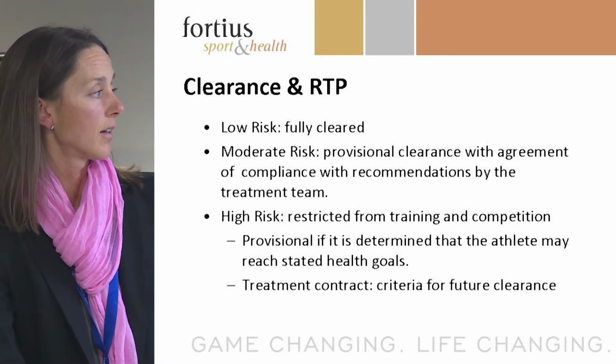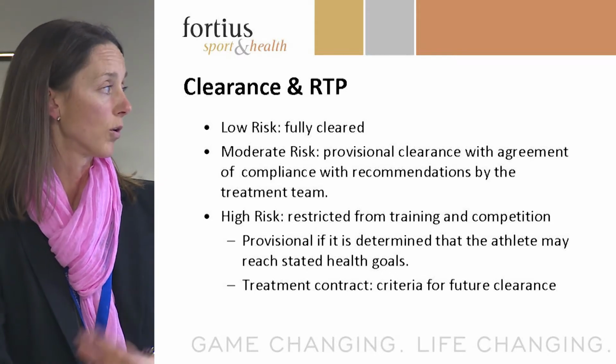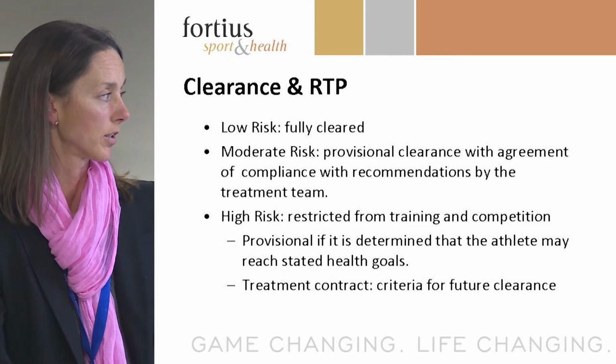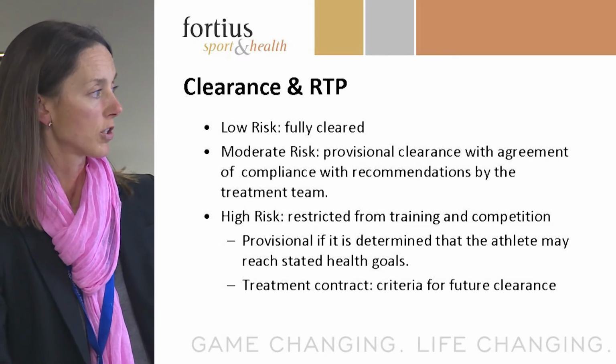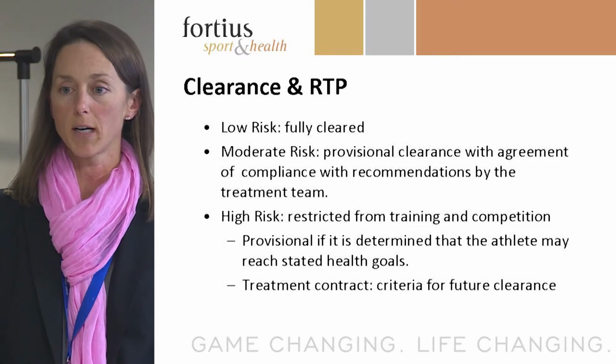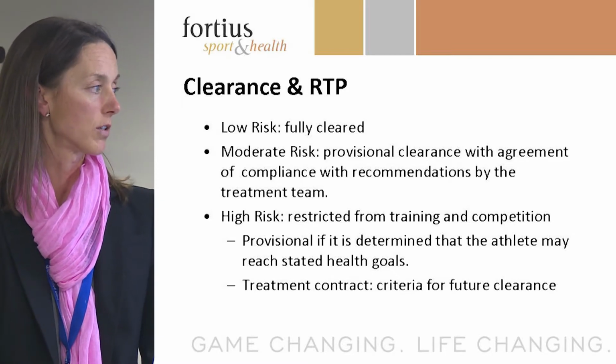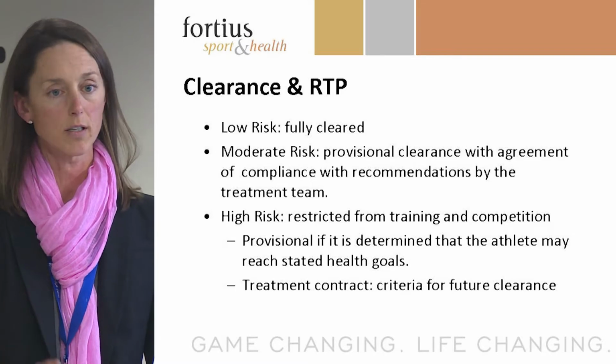So I'll have the link for where you can find the stratification tool, but low risk are usually fully cleared to return. Moderate risk, they have provisional clearance with an agreement of compliance with recommendations from a team of the dietitian, physician, coach. And then high risk are restricted from training and competition due to the risk of fracture. Provisional, if it's determined the athlete is determined to reach the goals, and then they have a copy of a treatment contract that outlines the criteria for future clearance.